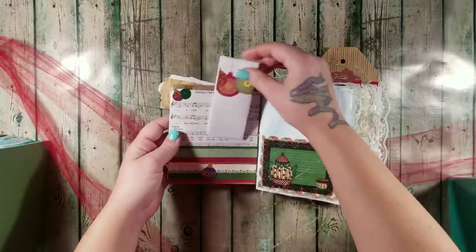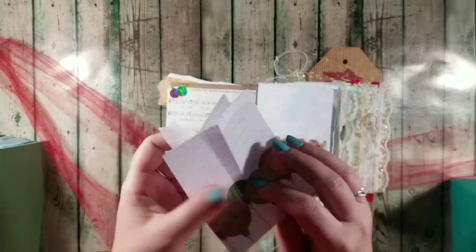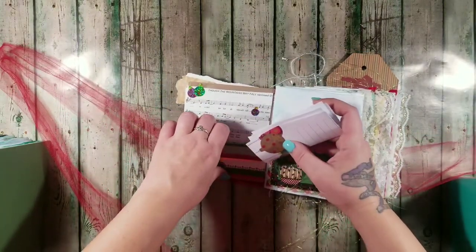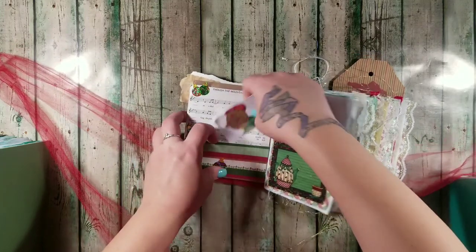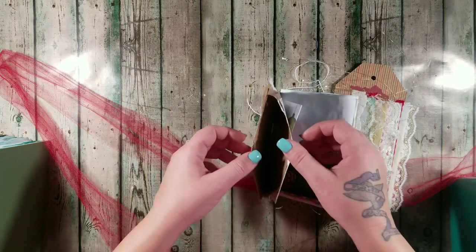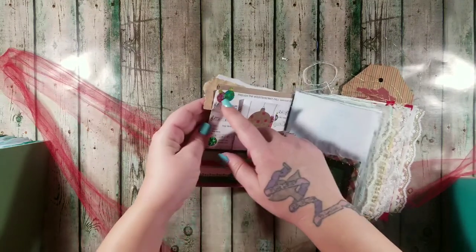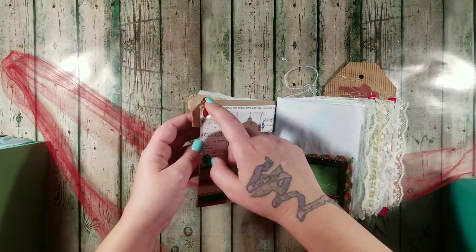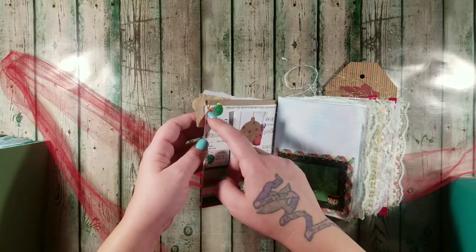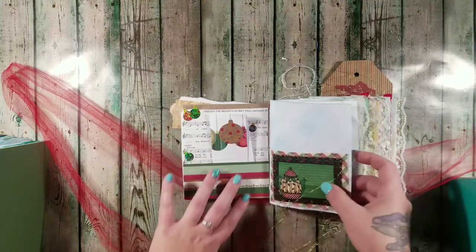So we got this little pocket here, and it looks like she tore it down. So this is her front inside pocket. And of course we got a big pocket here for stuffing goodies. She accidentally caught the brad on the back of the page, so I had to rip it apart right here and fix it. She already had this sticker, so I had to add another one and some glue to fix it. And it turned out great.